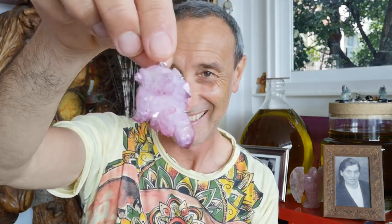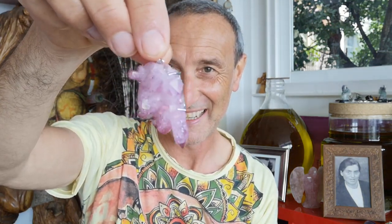So let's talk about this crystal, shall we? Have a look at it first, see if you love it as much as me. Isn't that divine? It's high spec, it really is. I only try on my website to get high spec auras, and what that means is they're done really, really well. There are certain people who make aura crystals and they're not really quite fantastic, but this is.